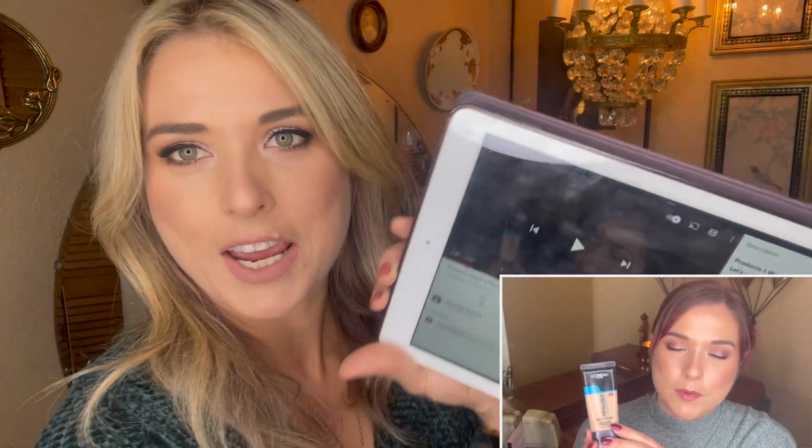This first item is a foundation, the L'Oreal Infallible Pro Glow Foundation, I believe it is called. I had the shade 204 Natural Buff. I think that's what it was called. I'm looking closely at my iPad right now at the video. It's a little behind the scenes action there for you. But I did in fact use up this foundation. I would think I used it up around May or June of that year. So it took me a couple months, but that one is an empty and out of my inventory for now.